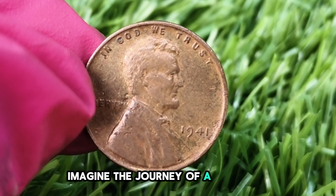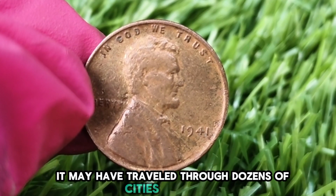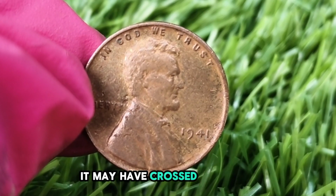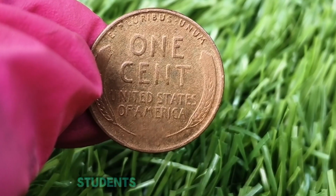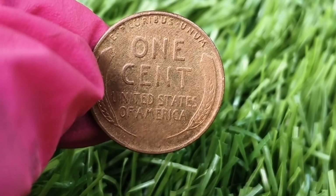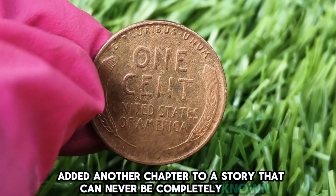Imagine the journey of a single 1941 penny. It may have traveled through dozens of cities and towns. It may have crossed state lines countless times. It may have been carried by workers, students, travelers, and families. Each owner added another chapter to a story that can never be completely known.